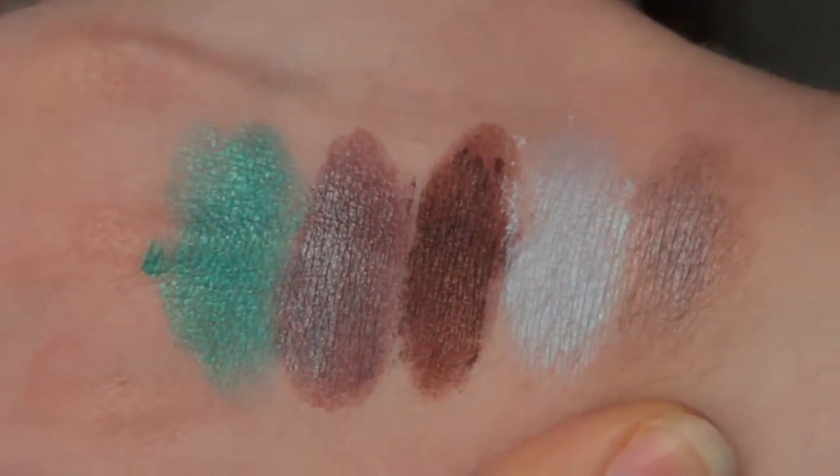Another collection from Shiro I just have to mention is the Harry Potter collection, which is called Marauders, Mugwumps and Muggles. And there are lots of shadows, again fairly neutral, a mixture of mattes and shimmers, and also they did a few lip glosses and a bronzer and a highlighter, White Chocolate Frog, which I really like.